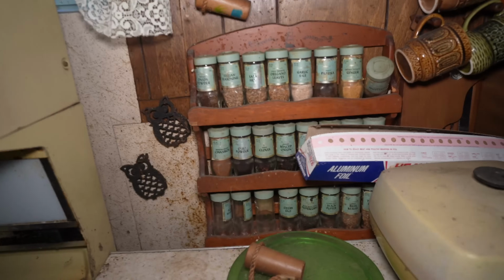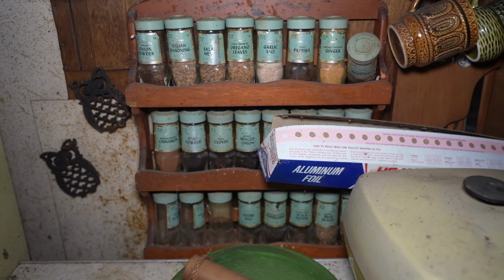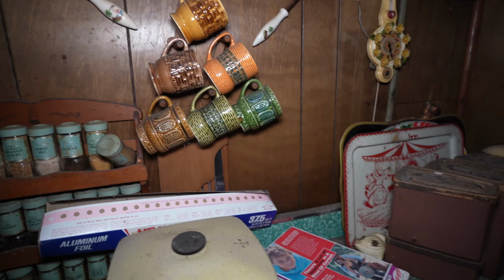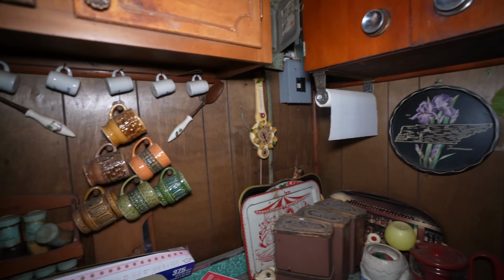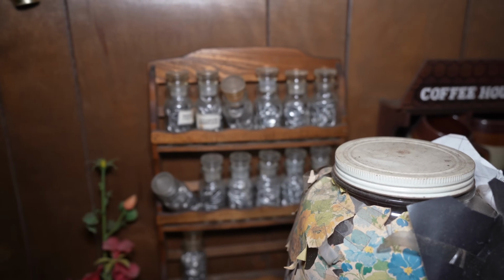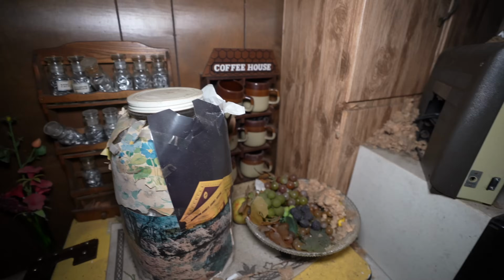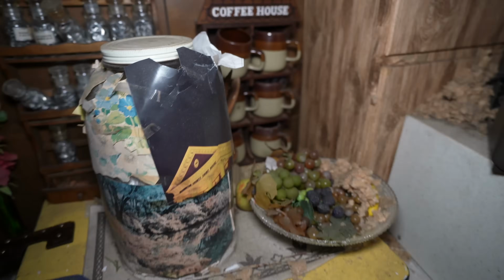Look at this, all the spices are still here. All just perfectly lined up where they should be. Cups, the mugs. Wow, this is insane. We've seen time capsules like this before, but it's not often do you see them like this. Right here. Looks like they collected bottle caps, or like bottle tops for cans, whatever you call them. Got some fake grapes. They're coffee mugs. Call it a little coffee house thing.